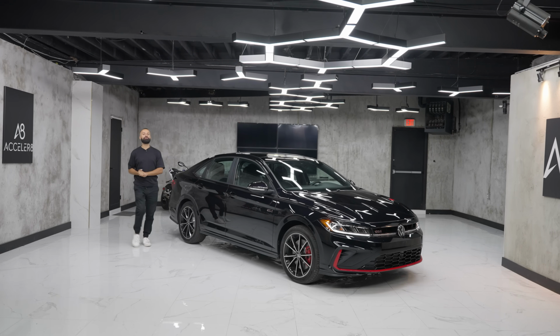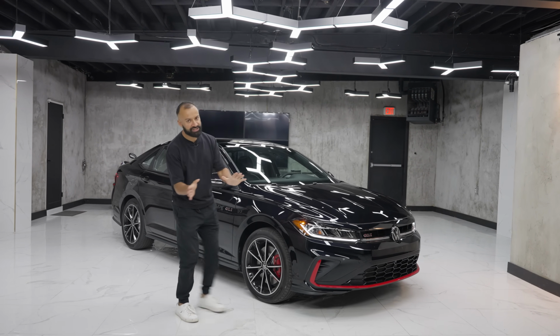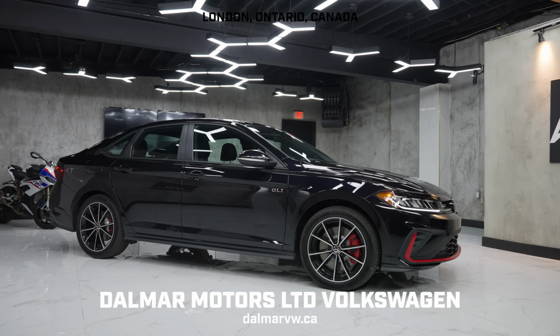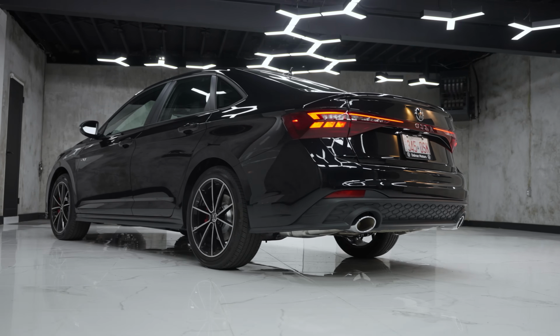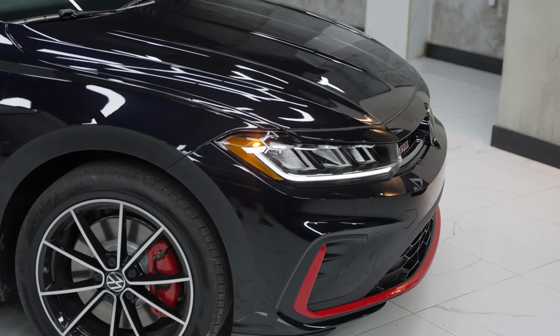Welcome to the all-new, fully refreshed Volkswagen Jetta GLI. First things first, we want to give a big shout out to Delmar Motors for letting us borrow this brand new black 2025 Volkswagen Jetta GLI. There's only one model, and that's called the Autobahn. You can get it in manual transmission or DSG, which is what this one is.